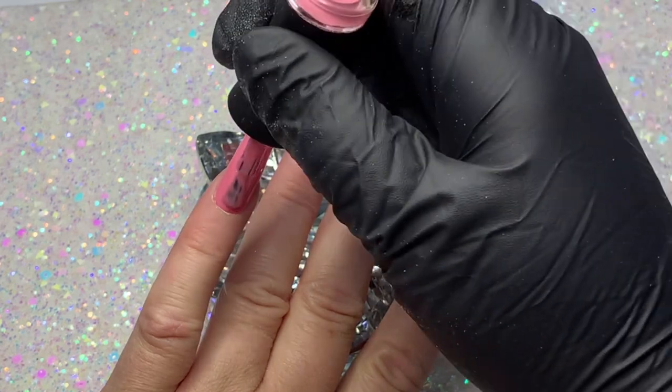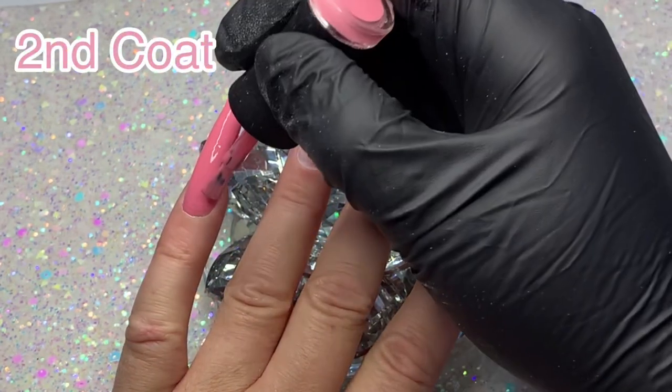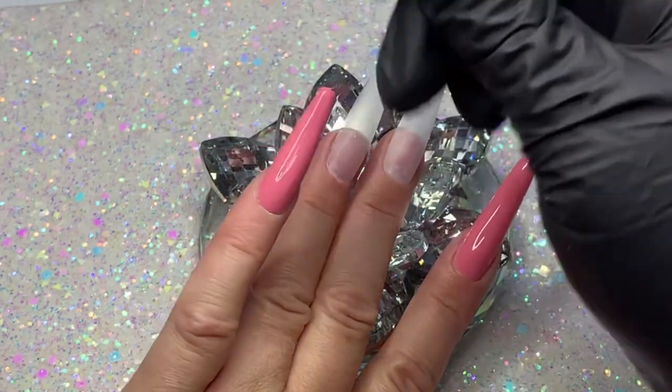So now I'm doing the second coat on the nails, of course, and then I'm going to be showing you another color from the Think Pink collection that I'll be using on this set in a minute.